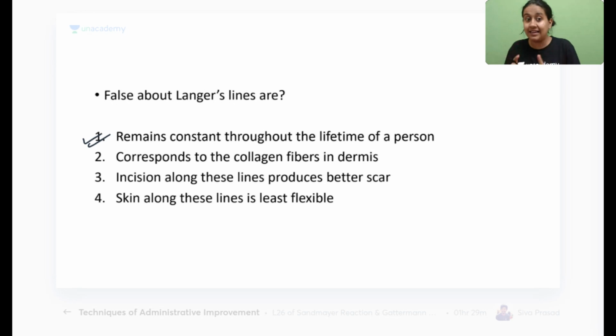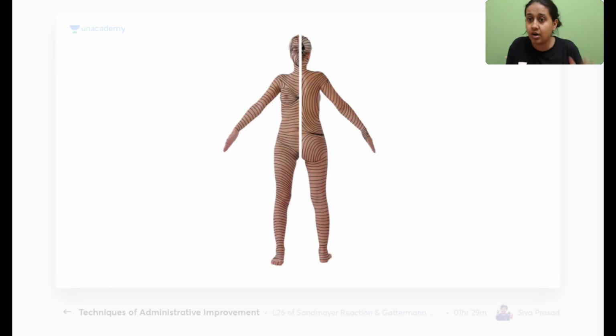So please remember, Langerhans lines, what are these? These are the alignments of the collagen fibers which keep on changing with time. So that is a very, very important question. And I think the majority of you have marked it wrong. Just showing you an image. So this is how an adult patient with Langerhans lines looks like. So you have lines in different directions. For example, in front it is transverse, in back it is vertical. Over the limbs also it is transverse. So please remember, it is very, very important.